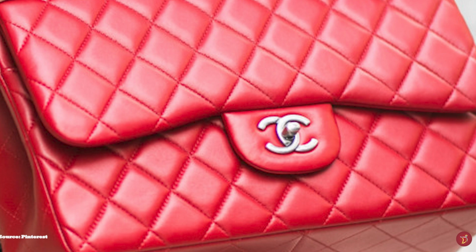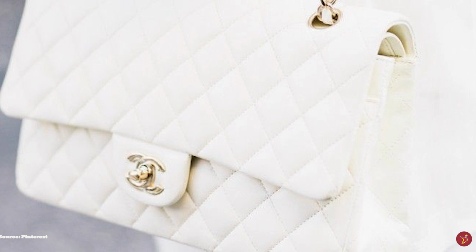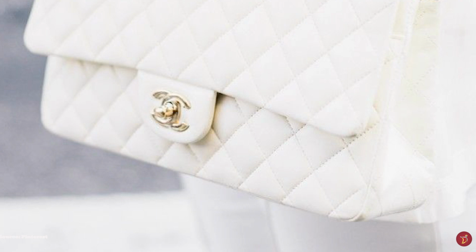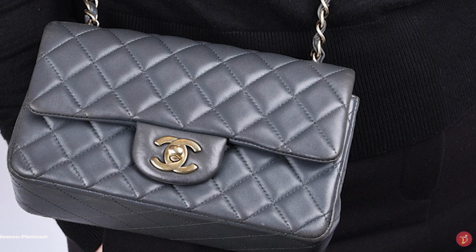The Chanel Classic Flap also comes in two variations, a double or single flap. The single flap version only consists of the main exterior flap. The double flap encompasses an extra interior flap that can be detached from the interior and separates it from the main exterior flap. The Chanel Classic Flap also features several pockets, seven compartments, making it very practical.